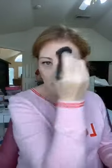I don't go too crazy on contour. I keep it pretty simple. This is going to help your jawline, help really define that. And then I put a little bit right up here. Just warms up my face.